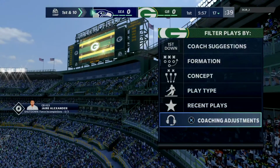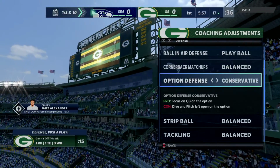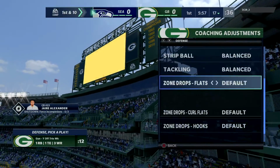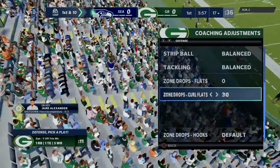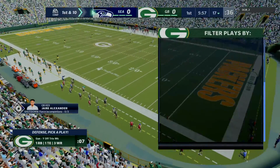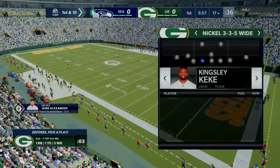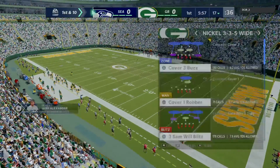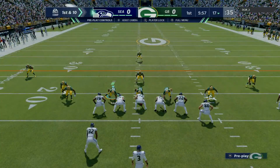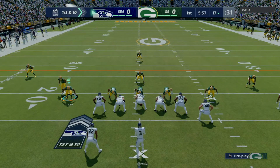Coverage as he's dropped at the 17. First and 10 at their own 17-yard line. So from the 17 now, here's a 1st and 10. Here we go, D. Get off the field.